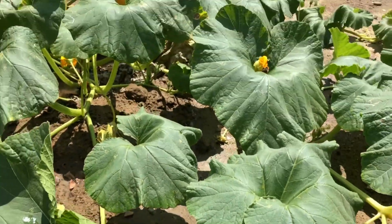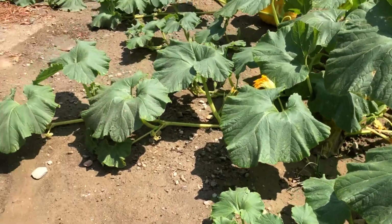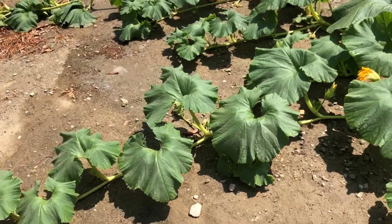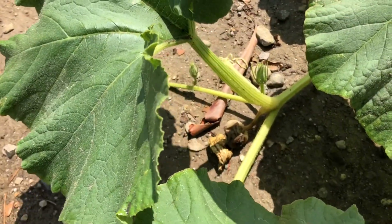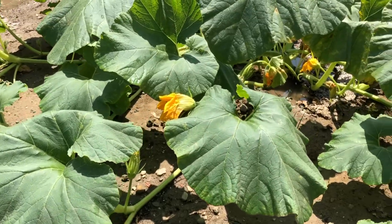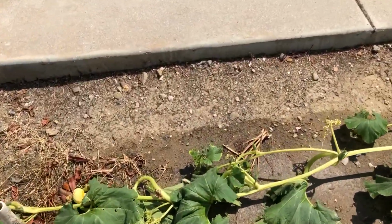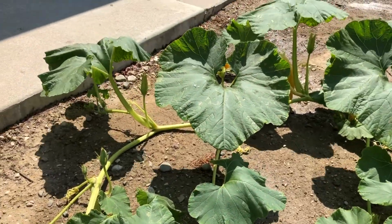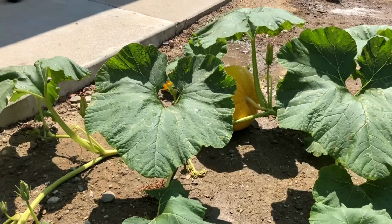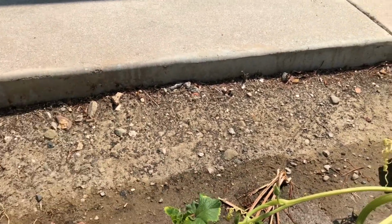So Gardener Scott is one of the videos that I watched. He says to prune back the tertiary vines, some of the secondary vines, all of the fruit that didn't take, and even the flowers. So we'll try to do that. I think this vine, I don't want to prune it too close to the pumpkin, because that'll stress out the plant, and I don't want it to die, so I want to give it some space.